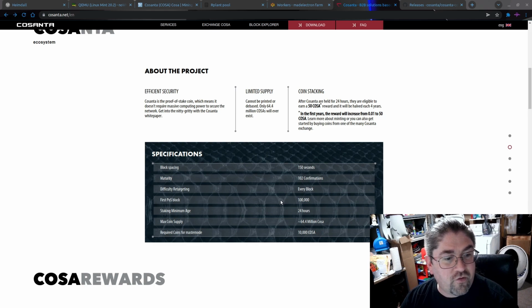First proof of stake block is 100,000. We actually just crossed that. I think we're at like 107,000. So staking is enabled now on the blockchain. We'll get to the 24-hour part when we get to the wallet. 64.4 million coins, and the master nodes have not come active yet. They probably won't come active for another year or two. The blockchain needs to mature more first.